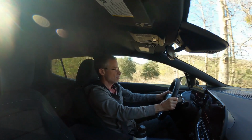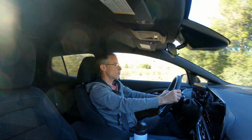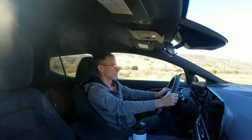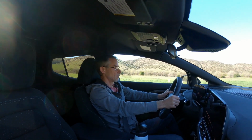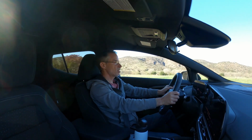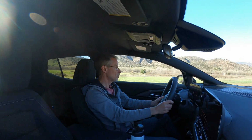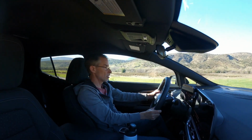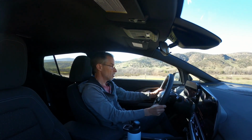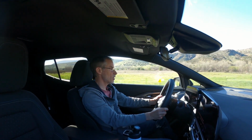All right, passing maneuver here. It's got enough to get past. Not enough for me though. Pretty straight in a straight line. Here's a turn. It does feel pretty planted. These tires are good, they're Michelins. It does feel pretty planted in these turns, but just a tad twitchy.